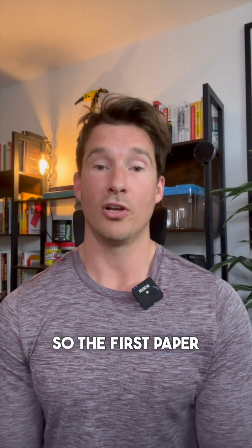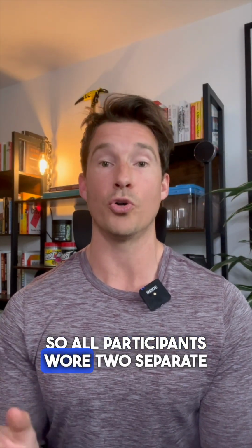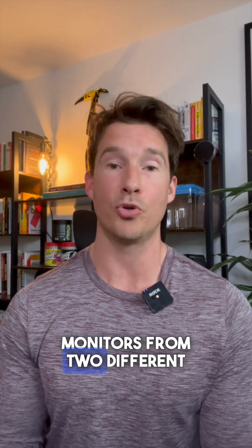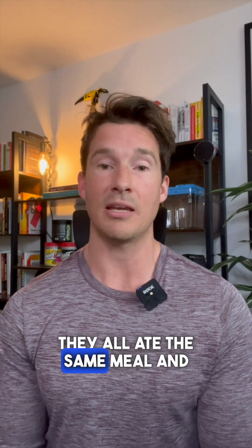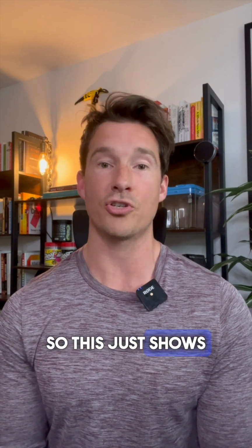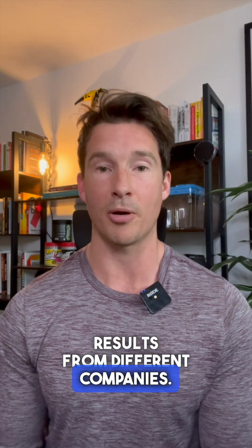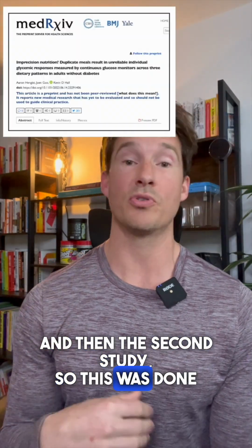So the first paper looked at two different blood glucose monitors. All participants wore two separate blood glucose monitors from two different companies. They all ate the same meal and they got discordant readings between the blood glucose monitors. So this just shows there is a variation in blood glucose results from different companies. And then this second study, so this was done very recently.